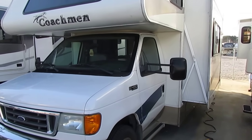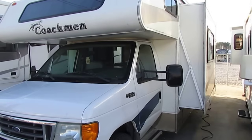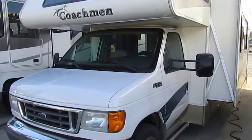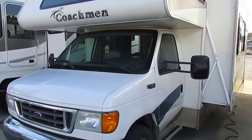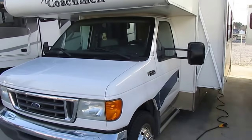Got another trade-in, folks. We've been trading fools the last week or two and just traded for this 2004 Coachmen Freelander. This is the model number 3100 WB. 30 feet, 6 inches long, bumper to bumper. It's got 47,214 miles on it. I've got the generator running, RV's running.